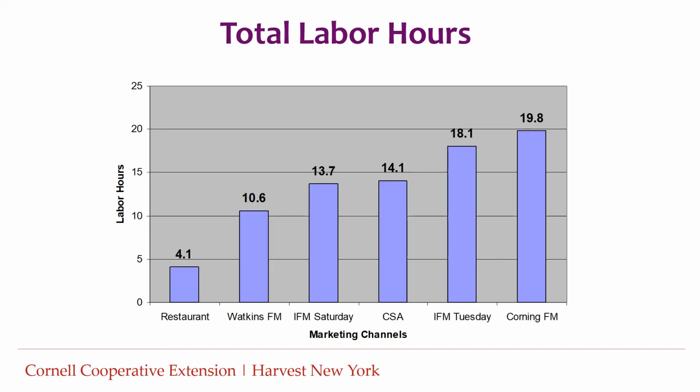This slide looks at the total labor hours associated with preparing for each of these different markets. As we can see, the restaurant labor hours are the least, while the Corning farmers markets are the most. If we look back to that past slide and think about where that CSA was, the CSA was our highest selling area of product, while our CSA labor hours now are right in the middle.